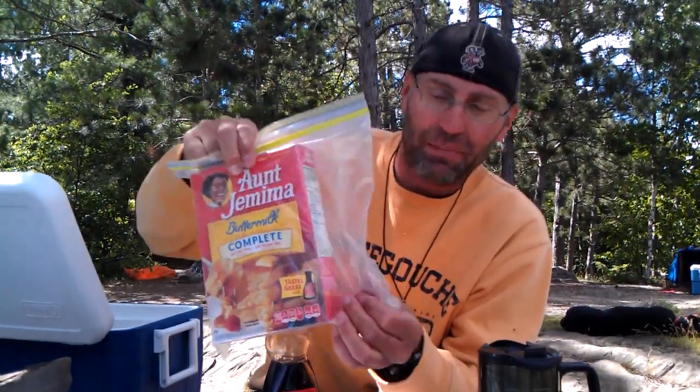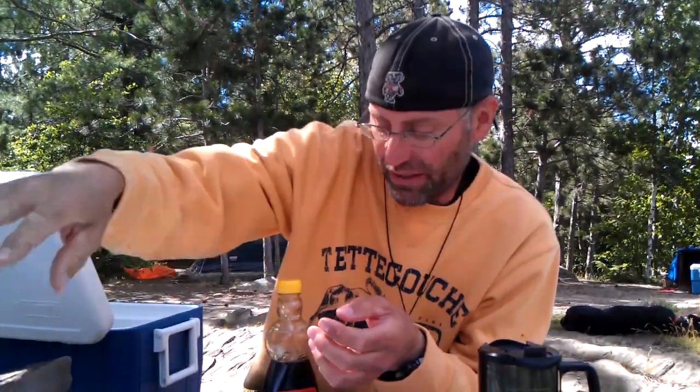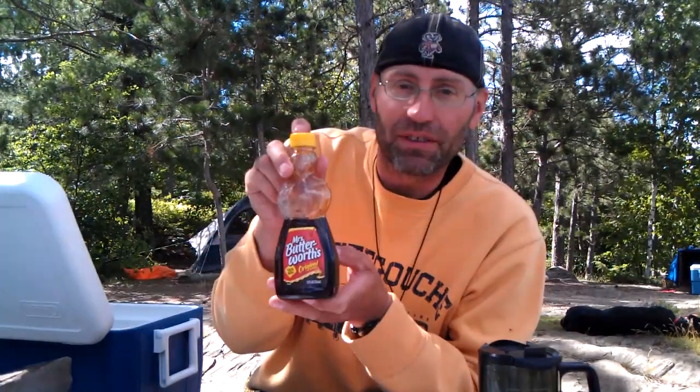I keep it in a plastic bag just to make sure that the powder and stuff doesn't get all over the cooler. And then of course you need some good syrup. And then my favorite syrup is Miss Buttersworth, but everyone's got their choice.